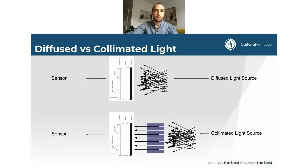And then just to briefly talk about the differences in the quality of light that we can use to illuminate our film, we have either a diffused or collimated light source. A diffused light source would be something like a DT photon, or a light box that has a diffusing panel on it. That light is going to be scattered inherently when it's exiting the light box, travels through the film, through the emulsion, hits the grains, illuminates them, and the sensor records that data.